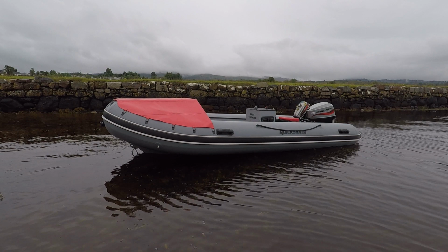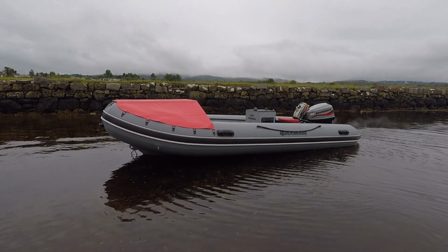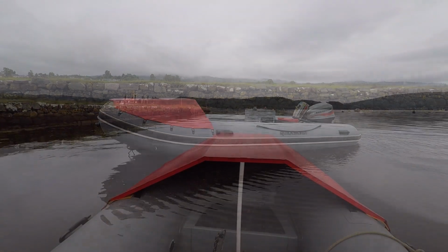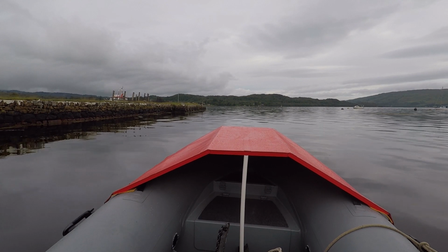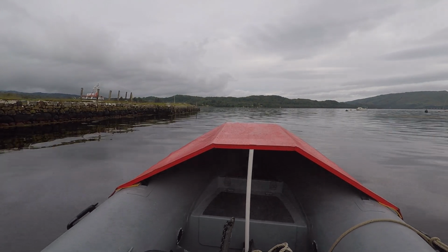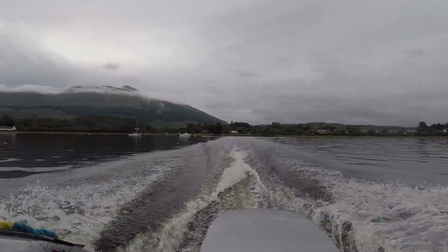The Mariner 25 horsepower outboard started second pull, and I left it to warm up as I parked the car further up the beach. I eased the boat into deeper water, and then once I was happy everything was running okay, I went on the plane and was off. A new day's adventure had begun.